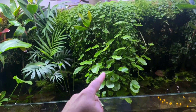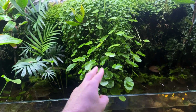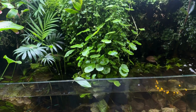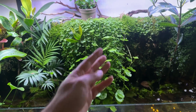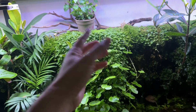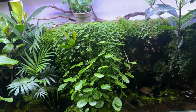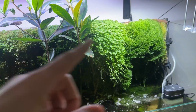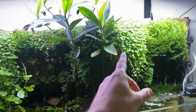Talking about semi-aquatic plants, I've added some Hydrocotyle leucocephala in here, Brazilian pennywort, which is one of my favorite semi-aquatic plants. It mostly grows above the water, that's where it gets all the light and all the CO2, so I love it in here. Up there, I always had this bunch of Japanese pennywort, Hydrocotyle tripartita 'Japan', and in here as well, that's the same plant. They've been here for a very long time, very well established, doing well.